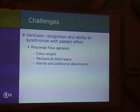Some of them have a lot of extra weight. There's mechanical dead space. Some of the alarms and the additional things that happen with disconnections, we need to really make sure we're looking at them. Not all flow sensors are created equal, and each machine does something differently. Rob DeBlasi, who you all had come speak with you a few years ago, has done a great side-by-side comparison of all the different types of ventilators currently on the market in the US and which flow sensors do what.